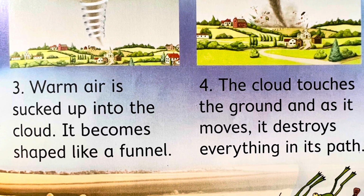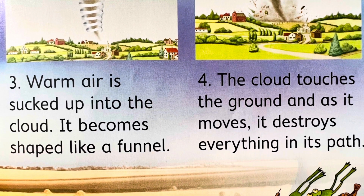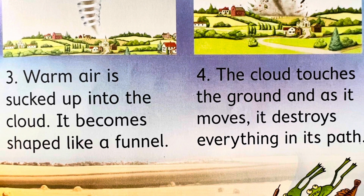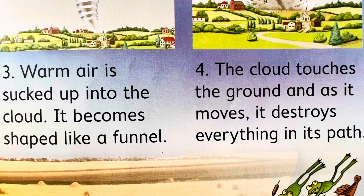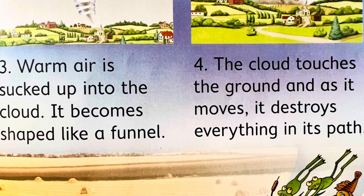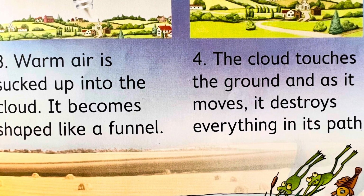Can you see the funnel, STEM buddies? Finally, the cloud touches the ground, and as it moves, it destroys everything in its path. Did you know that twisters can sometimes suck fish and frogs out of the ponds?